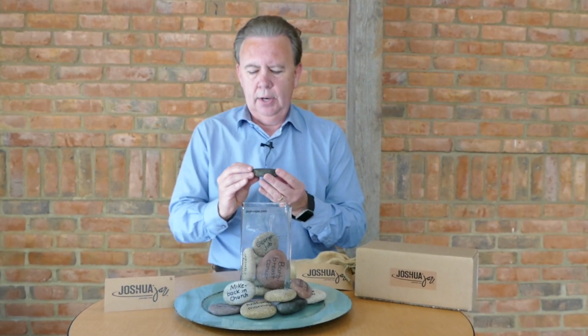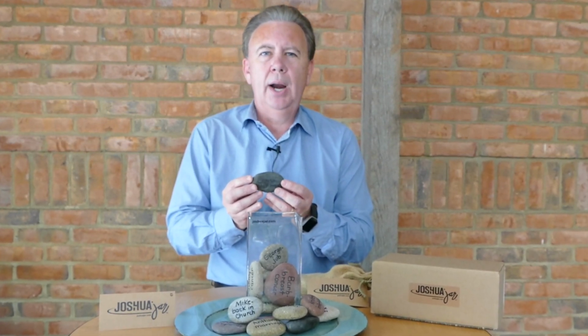I've got another friend, Kristen, who is wanting to have a baby, but she's got some infertility issues. So we've got a rock out for her to remind us to keep praying for Kristen. Also, a friend of mine had a bad accident a couple weeks ago, Chris, and now he has some brain trauma. And so we're praying for God to heal him as well.